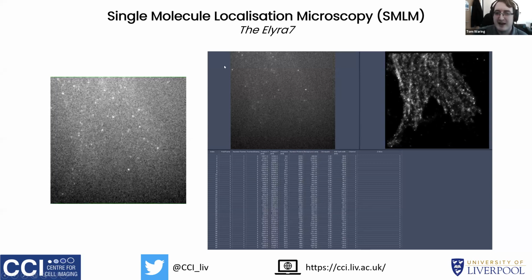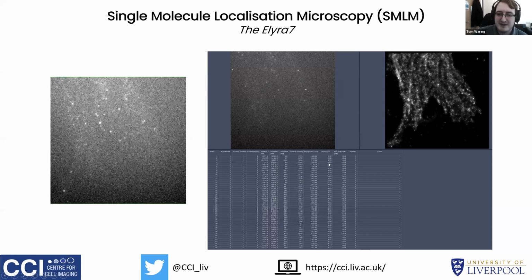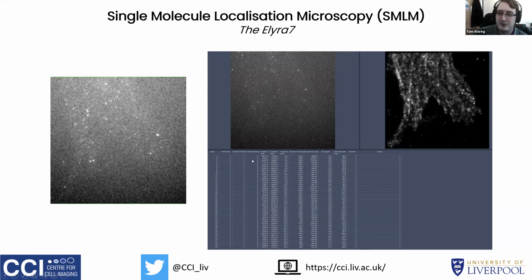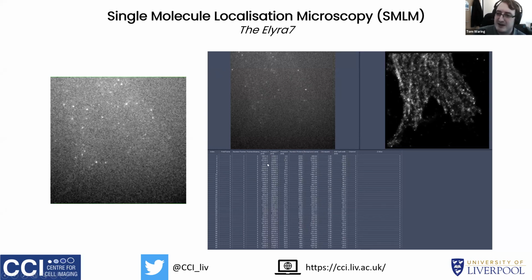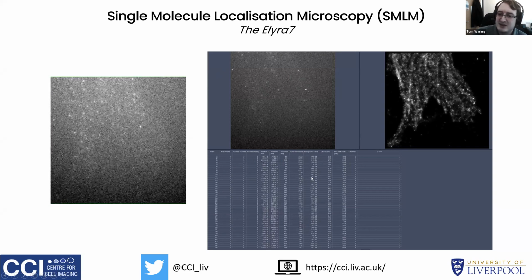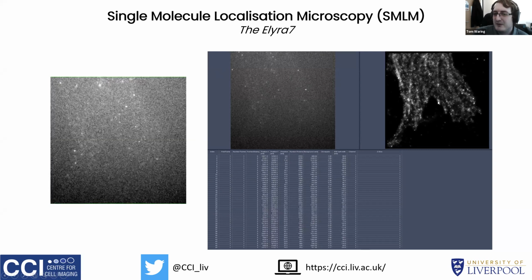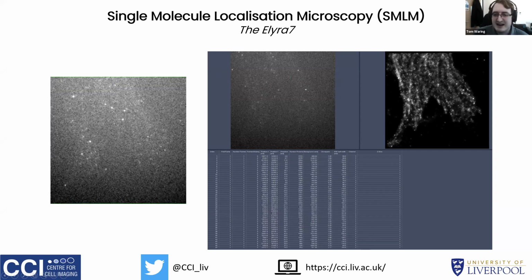So here we have the raw data that is being analyzed. At the bottom here, we have the big old table, which has our X and Y coordinates, as well as a sort of list of other parameters that have been determined about it. And these parameters can then be used to filter the table as well when you're then rendering the image. And here on the right, we have our rendered image.